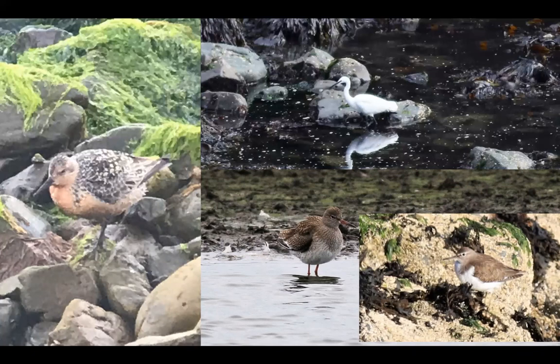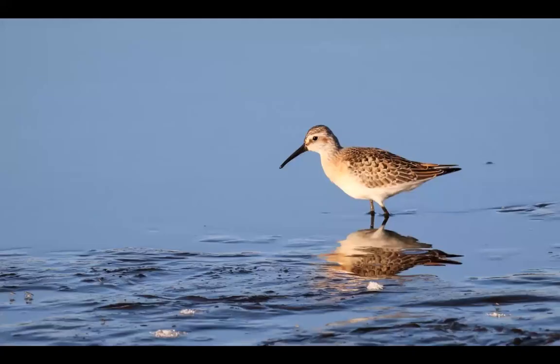Now, a nicer, rarer wader as well was this. Now, like I said, not many waders actually landed on the pond. For some reason, this one bucked the trend. So this is a juvenile curlew sandpiper. Quite a rare bird. You don't get too many records on Skomer. And this one actually stayed for half a day. It was there until about 1 o'clock, and it was found at first light.